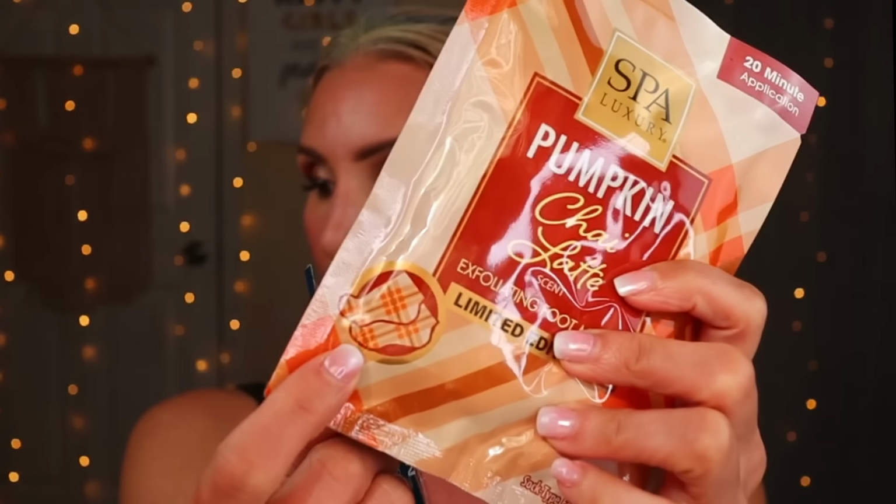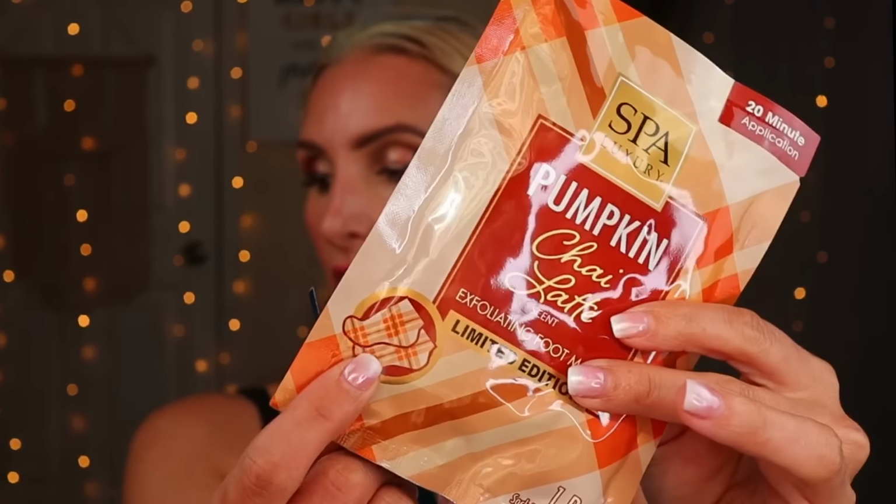Like I said, I'm sure they're gonna smell amazing, and they look cute. So they look like, see, they're like this plasticky thing you put on your foot, and they have something that feels like a baby wipe inside that puts the stuff on your foot and lets it, for lack of a better word, marinate over 20 minutes.